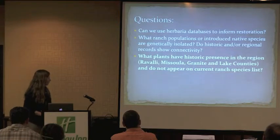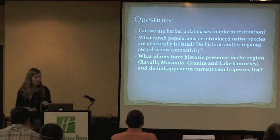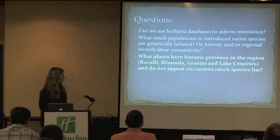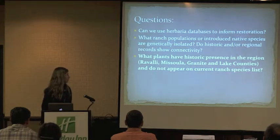Another question that we were using to guide us in figuring out if this would be a useful tool was, what plants have historic presence in the region and do not appear on current ranch species lists? We chose a four-county area: Valley, Missoula, Granite, and Lake counties. We chose that range because of the genetic connectivity to the Bitterroot Valley. They all have potential corridors.